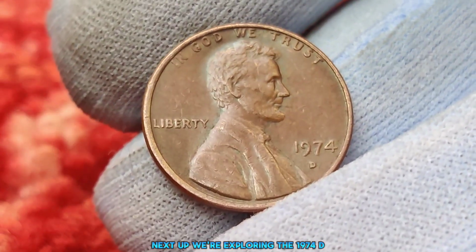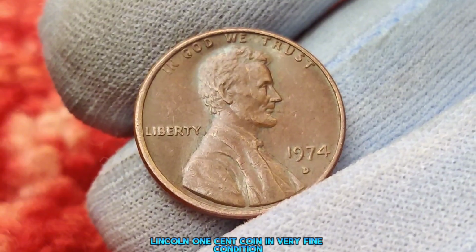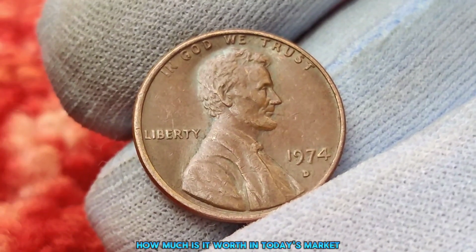Next up, we're exploring the 1974 D Lincoln 1 cent coin in very fine condition. How much is it worth in today's market? Stick around to find out.